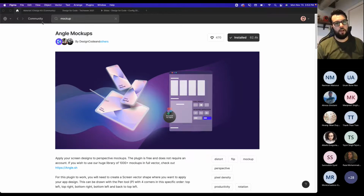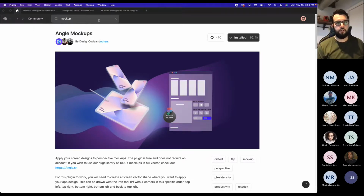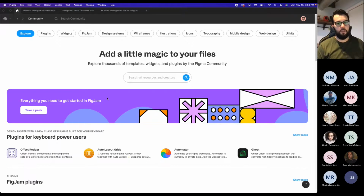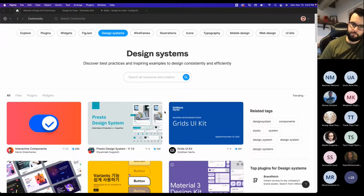All right. So if I go to Figma Community, which is here, this is the Figma Community. So in Figma, and Adobe XD has it very similar, they have it in sections. Design system is a section. So if you click on design system, you would be able to find these design systems.